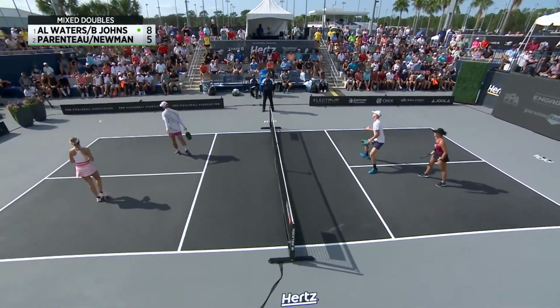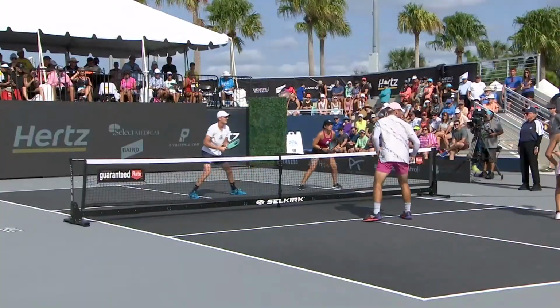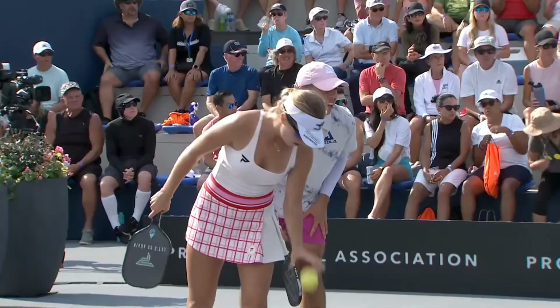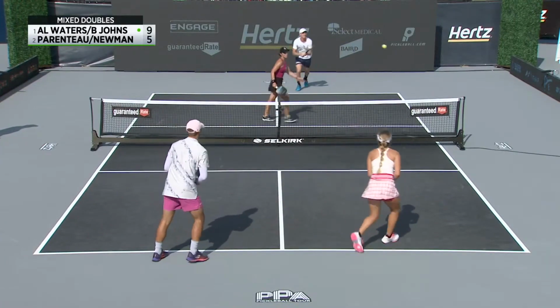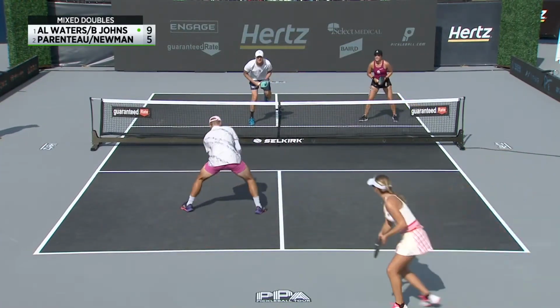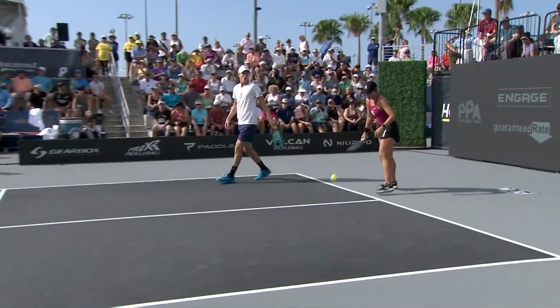Leigh cross court, Ben down the middle. That's a great job of Leigh Waters. Usually you hear keeping the guy honest because you're putting it behind him because he's in front of you. In this case, you have to roll it cross court to do that, and that's a really smart shot by Waters. Newman finally able to force the side out.